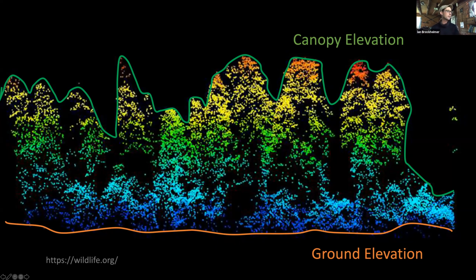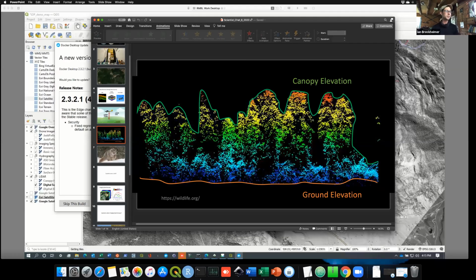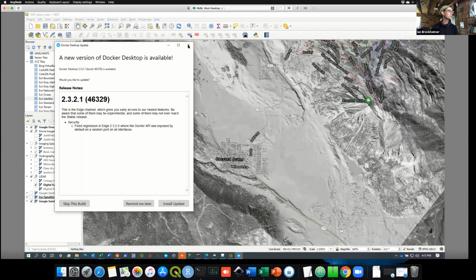So I'm going to get out of the presentation. I want to actually show you what these maps look like. And I'm going to show you what a LiDAR map of the ground elevation, what a LiDAR map of the canopy elevation looks like for Crested Butte.